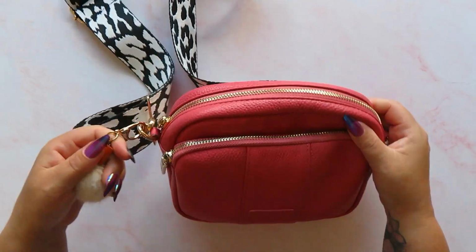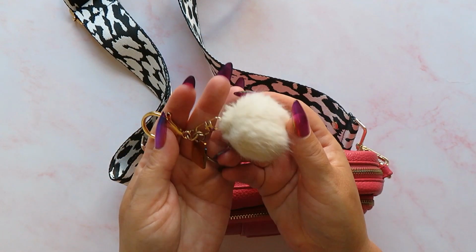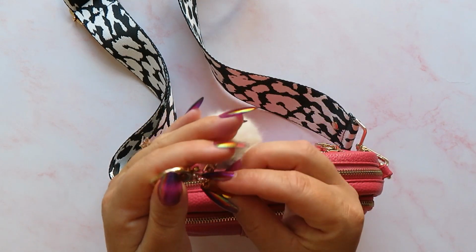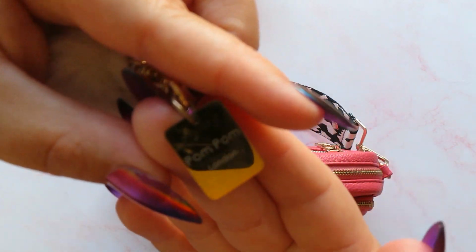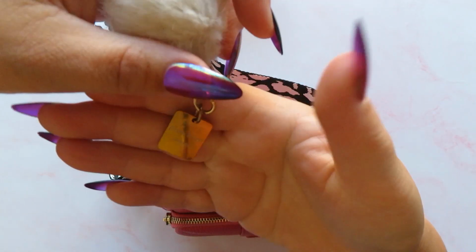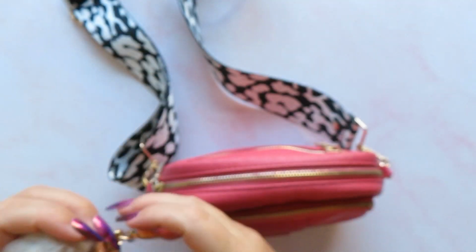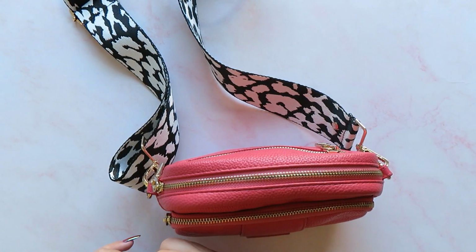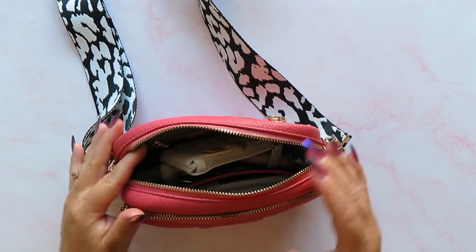On the side of the bag, we do get a pom-pom little keyring that you get with every bag. It's just a little pom-pom, and then a little metal dangly that just says Pom London. That's the name of the brand of the bag. Are you going to show? Getting a bit of glare, aren't we? There you go. So that is just here on the side.